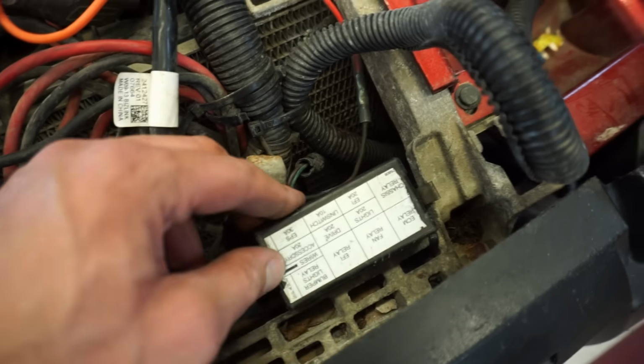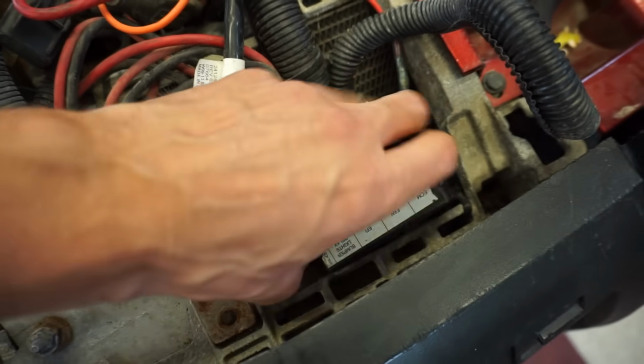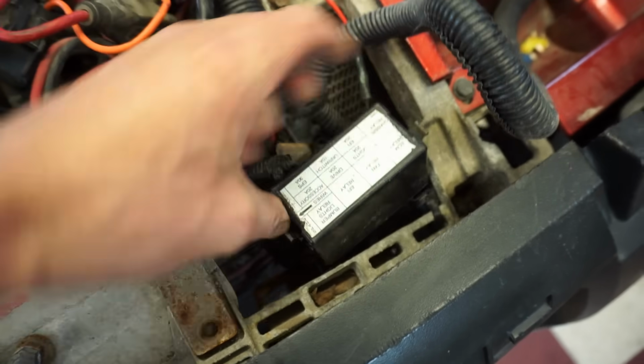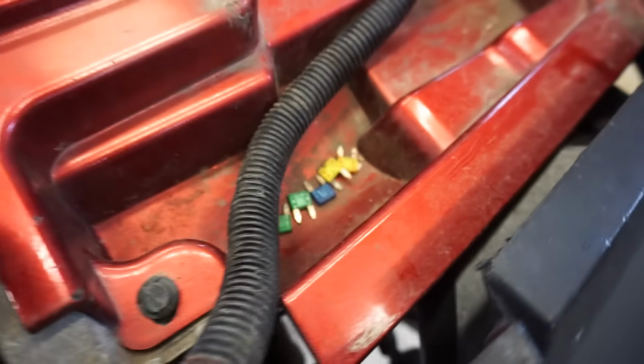Got our fuse box here. Take a look at that. Everything's just held on by zip ties. Nice. Looks like they put new fuses in. You can see the old one sitting there.